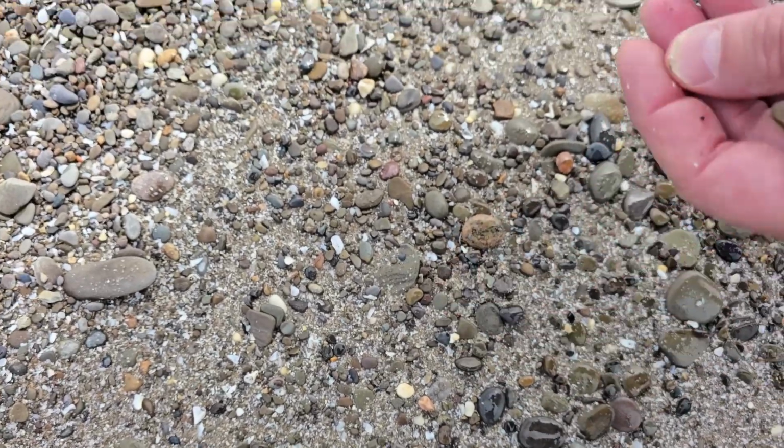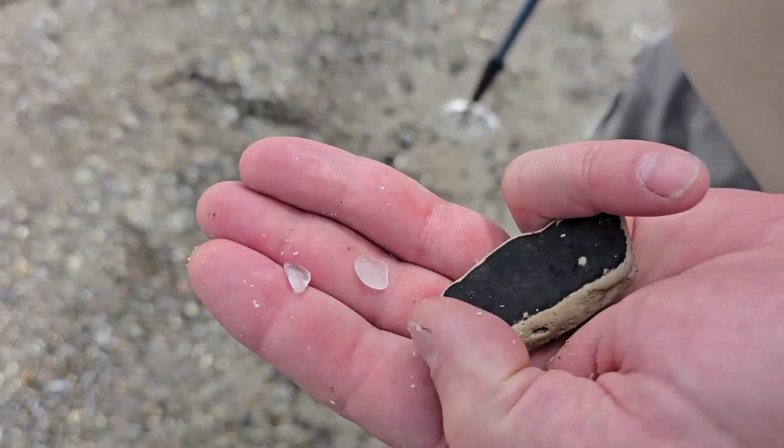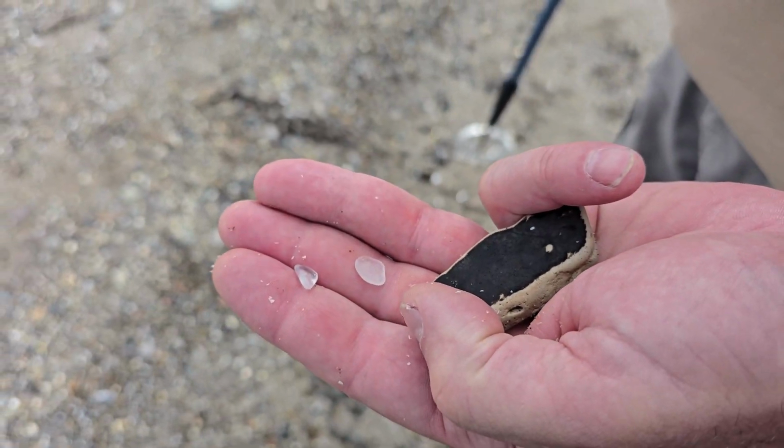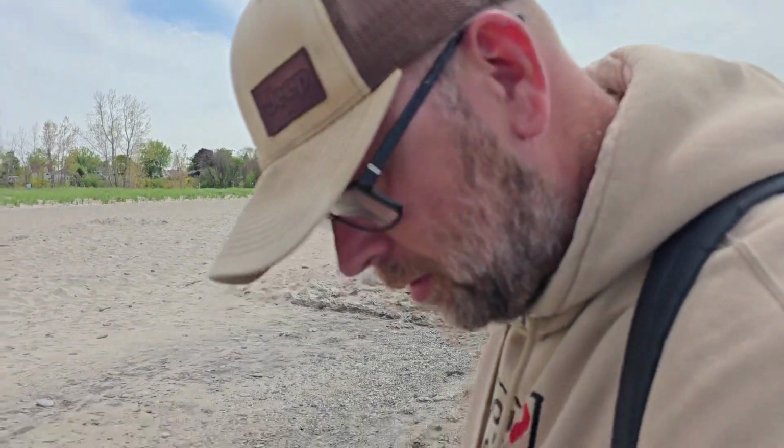They almost look like bubbles of water. They do. Little mermaid tears. Yeah, let me focus on them. Nice. Good finds. That's one thing about this beach, the glass is really small.